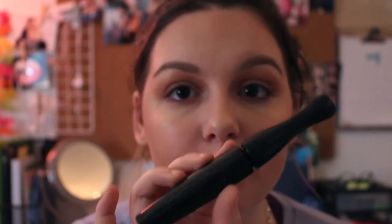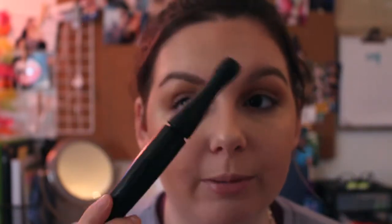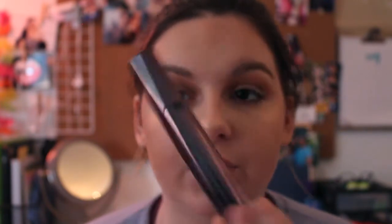So for my eyes, I use 2 mascaras. I use this MAC one. I do not know the name of it, I am so sorry. And it gets gunky here, so it doesn't close completely all the way, but it still works really good. And Urban Decay's Perversion, and the combo is just really nice on my lashes.